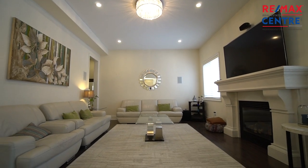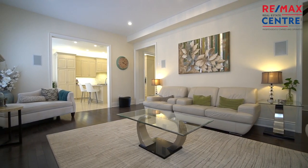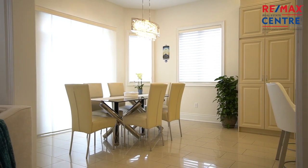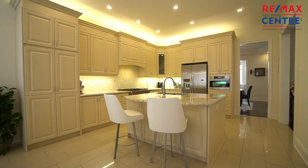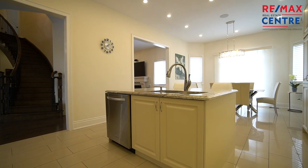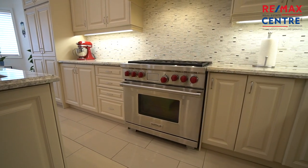Fireplace, pot lights, and high-end light fixtures give this humongous family room a classy look. Custom-built kitchen cabinets with granite countertop, porcelain tiles floor, and top-of-the-line appliances.